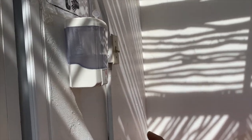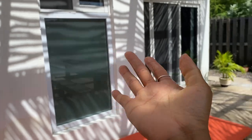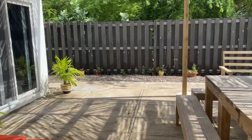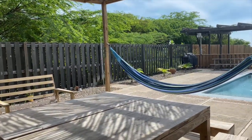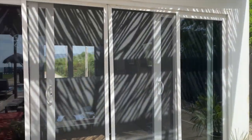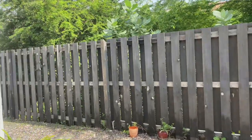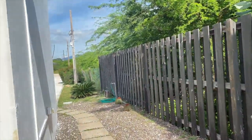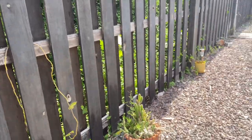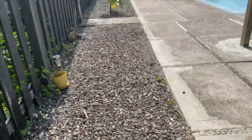So more hand sanitizing stations, so your hands are all clean and nice. This leads right back into the living room. And this goes to the side of the property. Ooh, look at the little succulents. They're so beautiful. Y'all know I love plants.